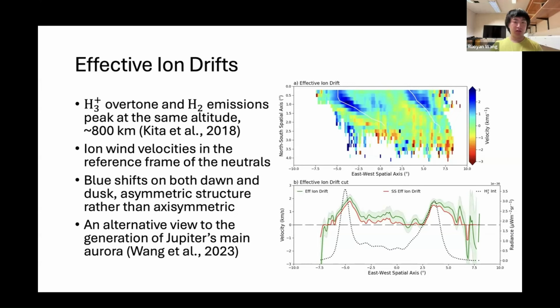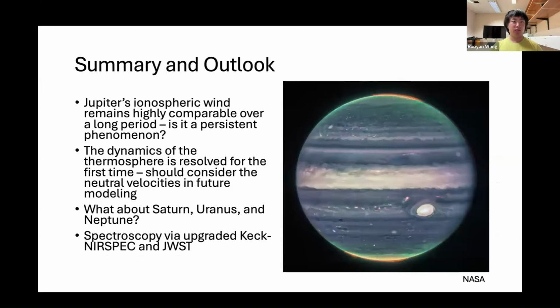So I think I'm approaching the time limit. I'll just stop here with a summary and perspective for some future studies. I've shown you today that with H3+ velocities, within Jupiter's ionosphere, the dynamics seem highly comparable even after a period of 5 years. It seems like this is a persistent phenomenon, but we're not sure. We're calling for more direct observations to verify this.